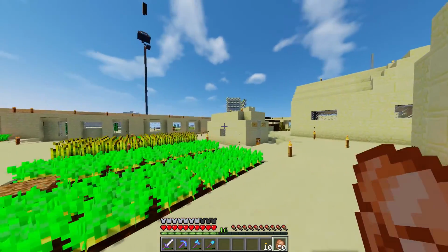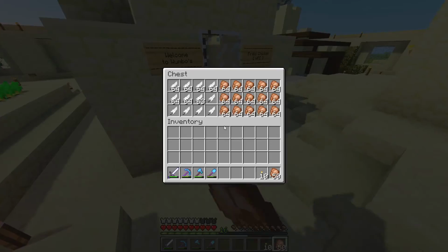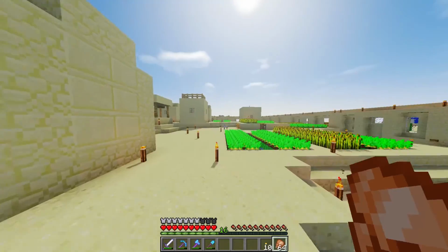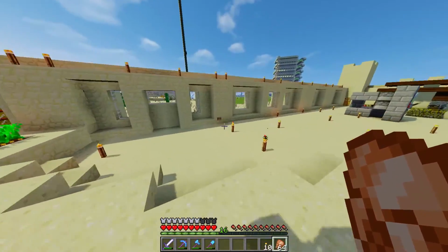I think the village is the same. What is that up there? Cooked chicken? Yeah, cooked chicken, guys, is just like on fire. We're not even gonna need food anymore. This thing is a beast. So let's go ahead and head out here. I think that's basically everything inside.